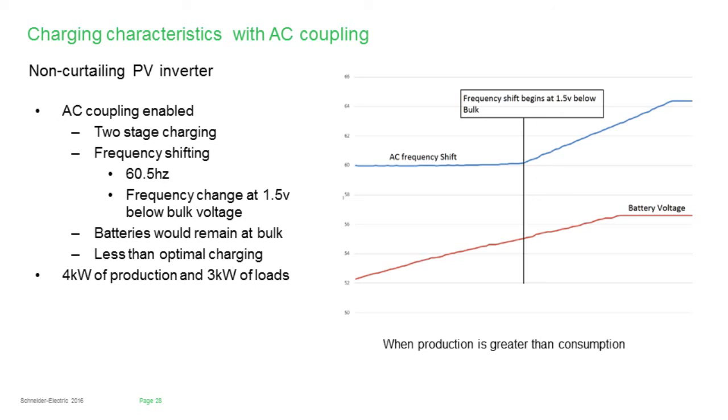And it's going to start to shift until we reach that bulk voltage, and we're going to get to 60.5 hertz. At that point, of course, the IEEE 1547 PV inverter is going to disqualify that AC source and stop producing power. Then the battery voltage will start to decline, and then that frequency will also begin to decline. And the end result is going to be that the system is going to start requalifying the AC source produced by the Schneider Electric inverter.